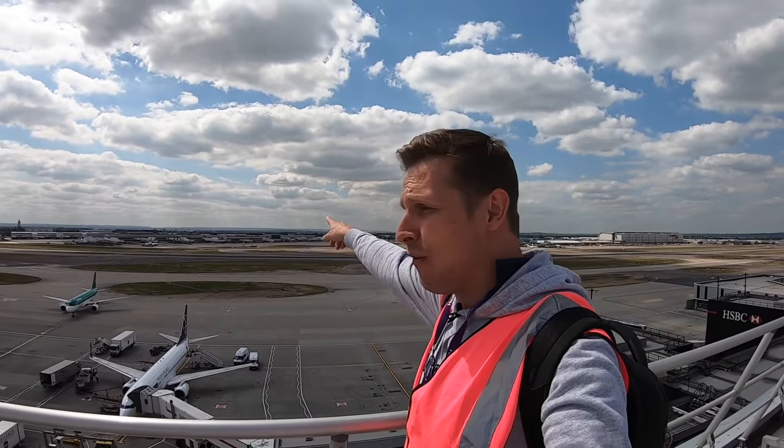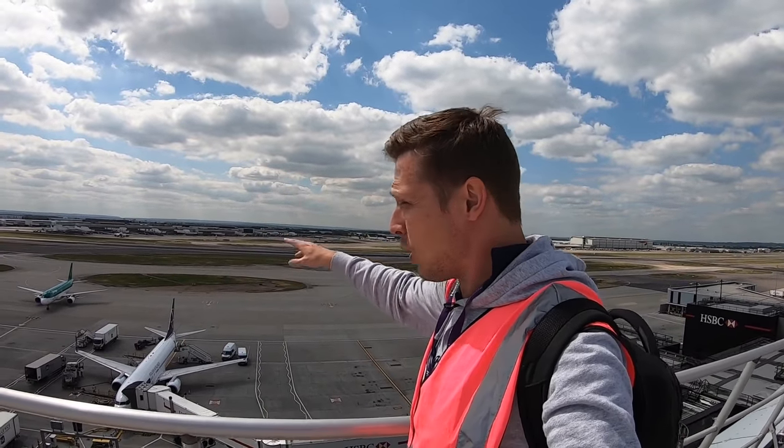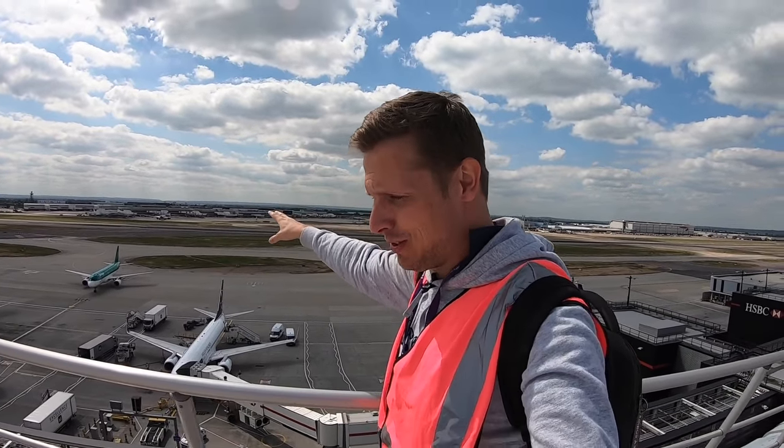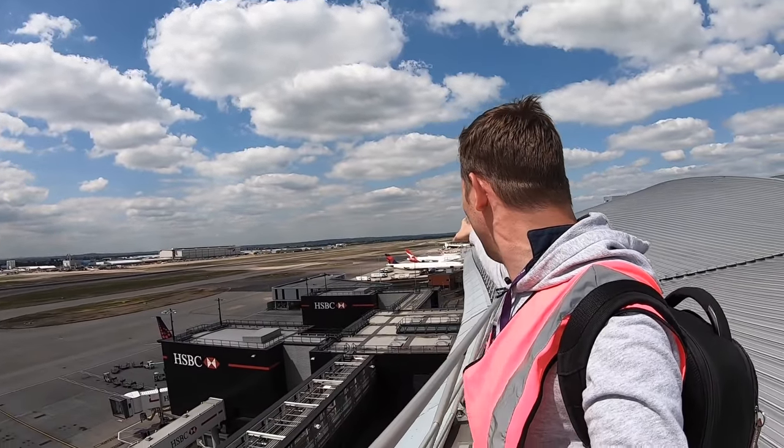And as you can see over there, this is Terminal 4, probably one of my favorite terminals here at Heathrow. And then over there, Terminal 5, obviously.